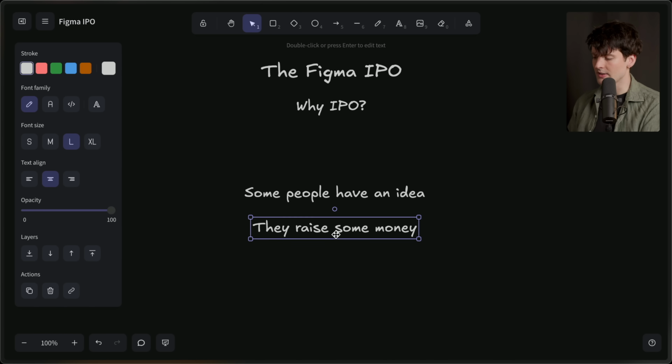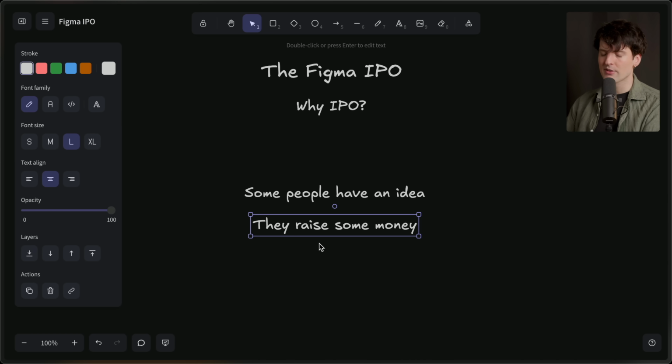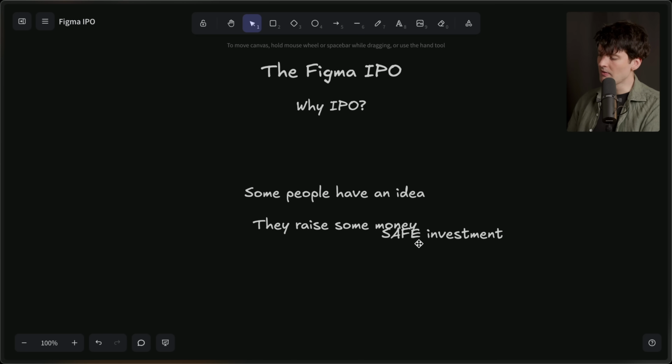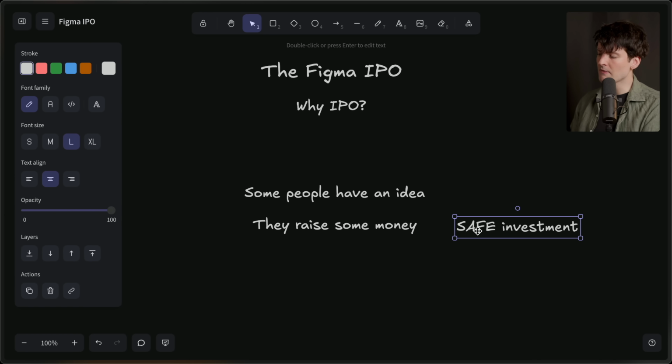The TLDR is that you are talking to people who have some money around and they're investing anywhere between $5,000 and $1 million into your business really early on, what is effectively an IOU. The main method for this is a SAFE investment. SAFE investments are secured against future equity.